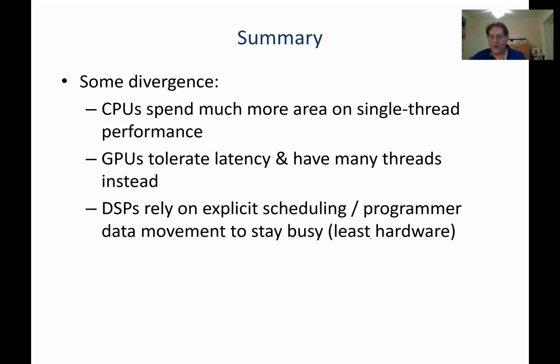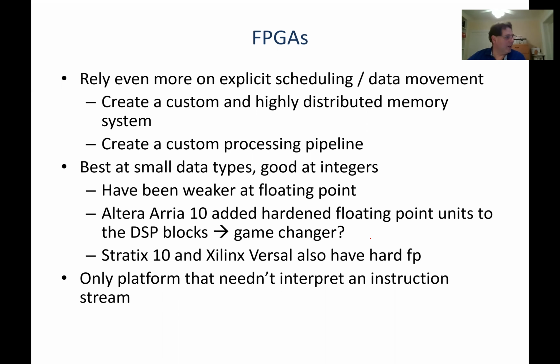Okay, so we compare this to FPGAs. They rely even more on explicit scheduling and data movement. So they're harder to program if you're trying to use one of those simpler or more hardware-friendly programming models than even a GPU. You can create a custom and highly distributed memory system. You can create a custom processing pipeline. So they really rely on very explicit data movement. They're best at small data types and good at integers.